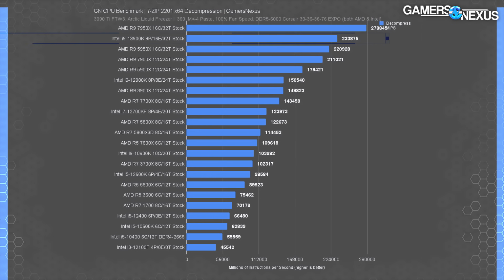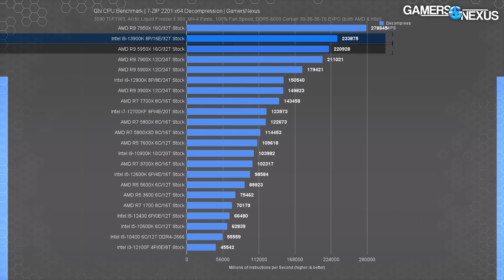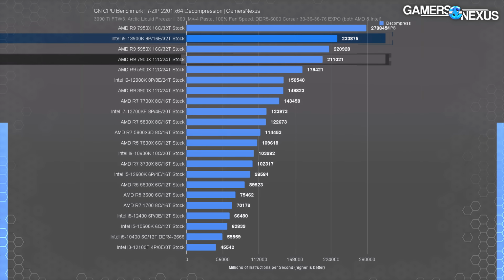Switching to decompression, scaling is generally better with more cores, and Zen has an advantage. The 7950X now runs ahead of the 13900K by 19%, rather than tying it like in compression. The slower but higher thread count 5950X has traded places with the 7900X, and the 13900K's lead is much reduced, down to only 6% over the 5950X and 11% over the 7900X.